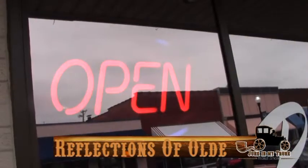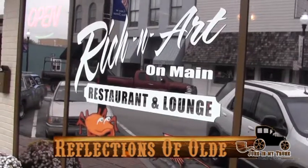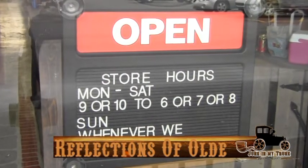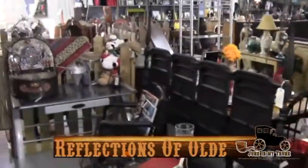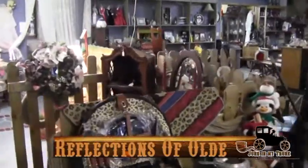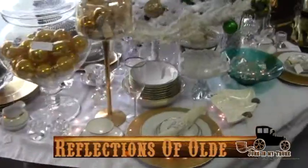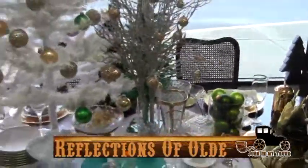Well, Reflections of Old opened about 8 weeks ago. 4 weeks ago, we actually doubled in size. When you come through our front doors, you're immediately met by the smell of coffee. We offer free coffee to everyone. And our cobblestone streets, we have a beautiful pathway that takes you through the store. It's really a cool store. It's one of those places where you come in and you find something you absolutely had to have and didn't know you had to have it.